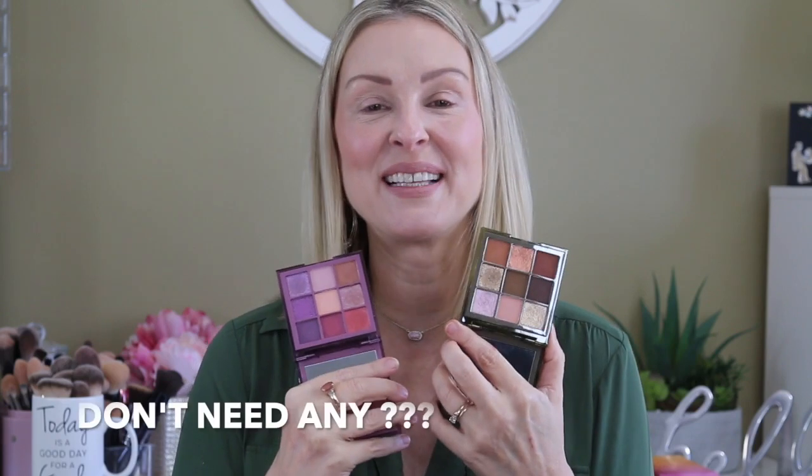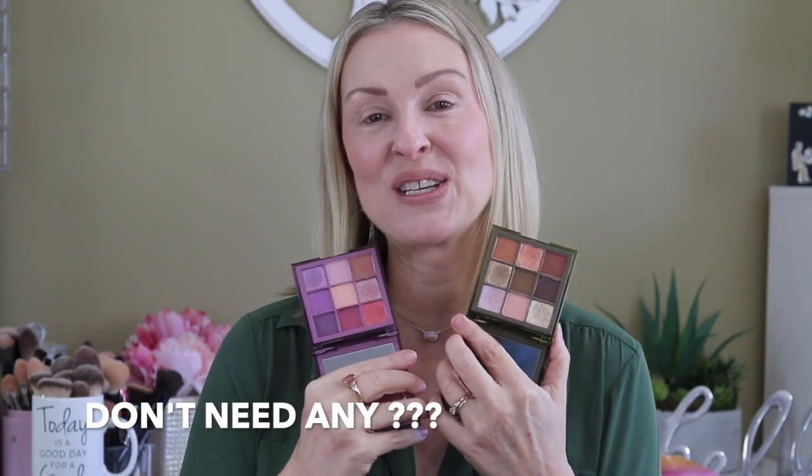Small, dainty, just nice on-the-go palettes. So let's get a look started. I'm going to do a purple look on one eye and the khaki look on the other eye. That way you can see a look using both, and hopefully that can make you decide whether you need one, need both, need all three, and hopefully you can get some ideas as to the looks that you can create using these lovely palettes. Let's get into the try on portion now.